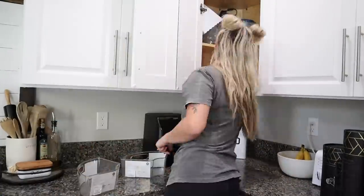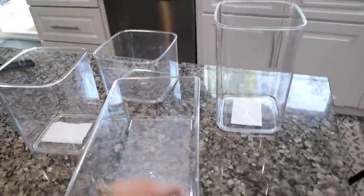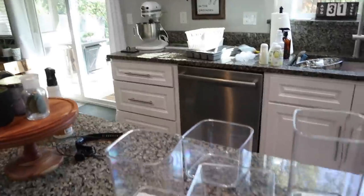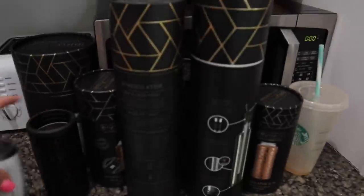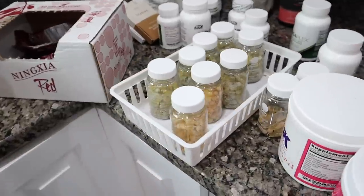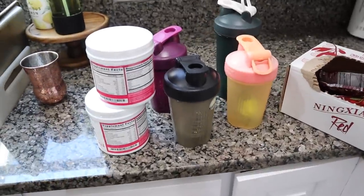Okay, I managed to scrounge up four clear containers from different cabinets in here that were not even being used. And then I also have a couple of little dollar store baskets over there that I could use if I need to. So I'm gonna use these, and I'm gonna put all my brewmate stuff in one spot. But I'm gonna use those to get all of our vitamins. I have like a huge back stock of vitamins and protein and like pre-workout, and then our shaker bottles, and then all of our things of Spark.